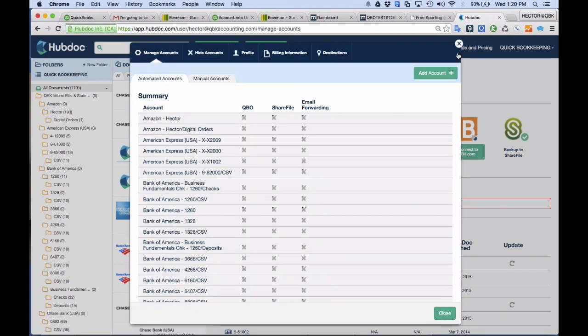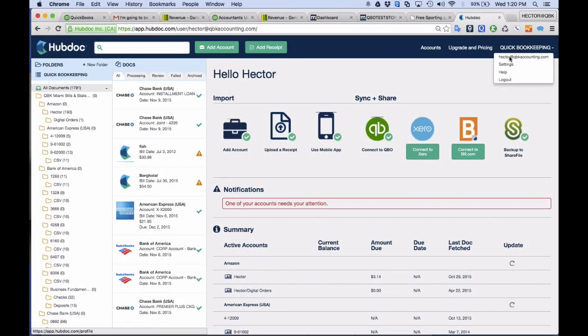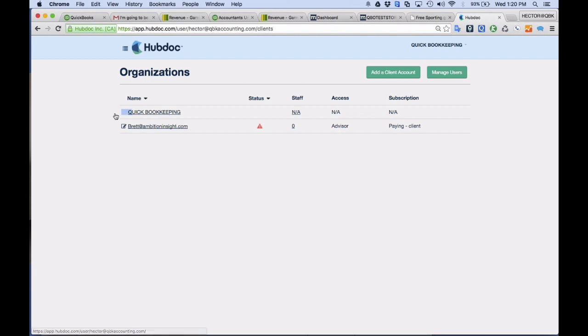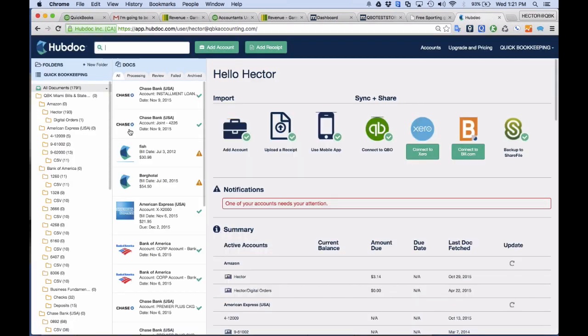If I go to the log out page and log back in to show you. So I'm going to log in to HubDoc, and then you're going to see I have the QuickBooks bookkeeping. This is my own account, and here this one is one of my clients. So it's just sort of simple. When I have all my clients on my other account, they're all showing up there. This is for my demo purposes.